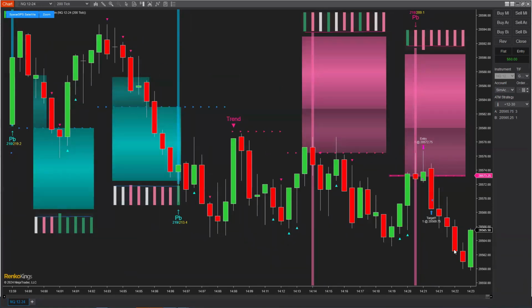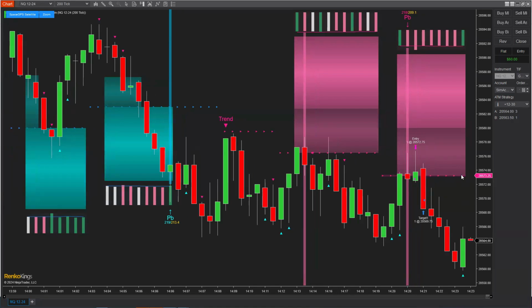Okay, so price is coming back again. And again, we still want this flashing area over here. That's what it's showing.